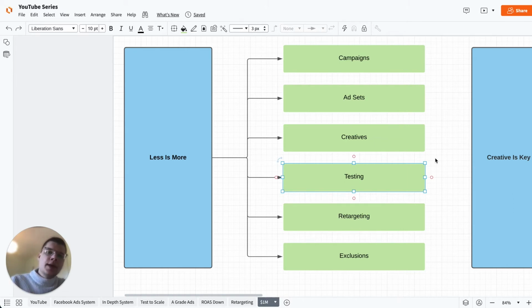If you maybe go above that and you want to test audiences way more in depth, or you want to put a higher emphasis on creative testing, or maybe you want to do lots of landing page testing, then it can be useful to have multiple testing campaigns.